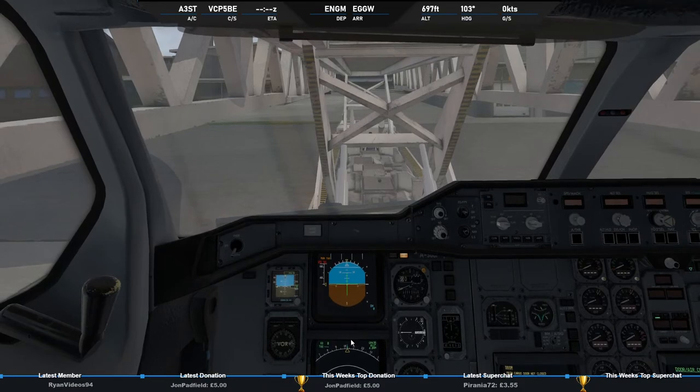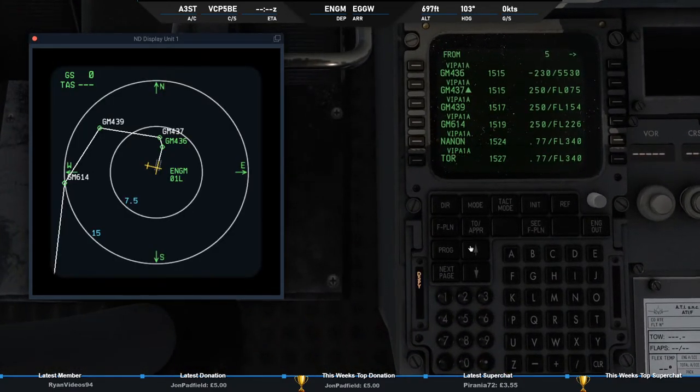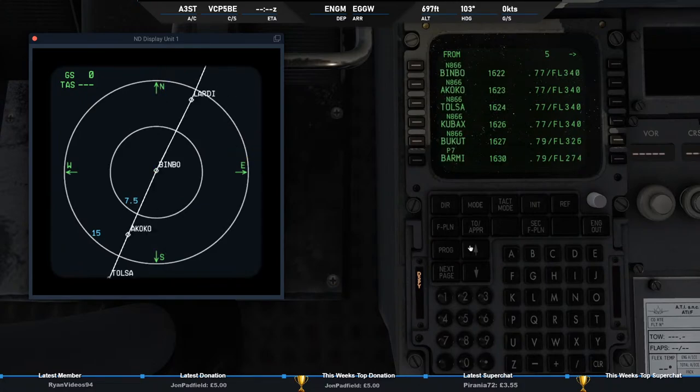Welcome to the only Beluga flight where the captain leaves the flight deck after landing to drive the cargo.